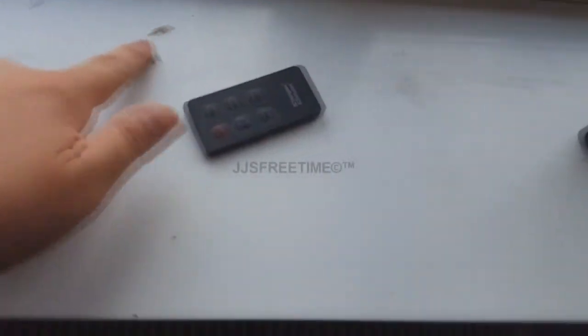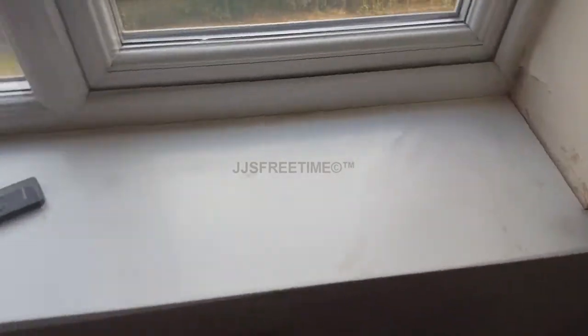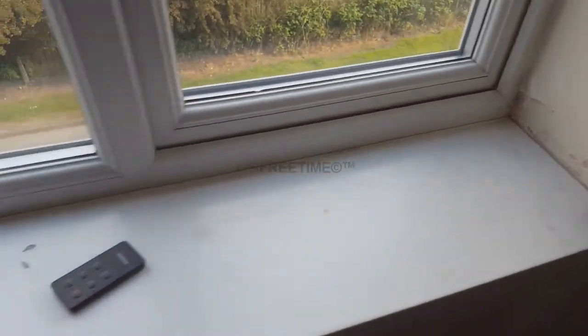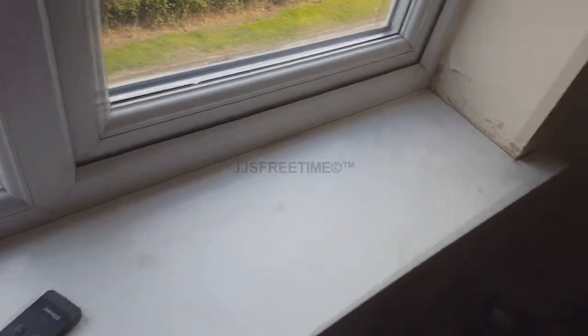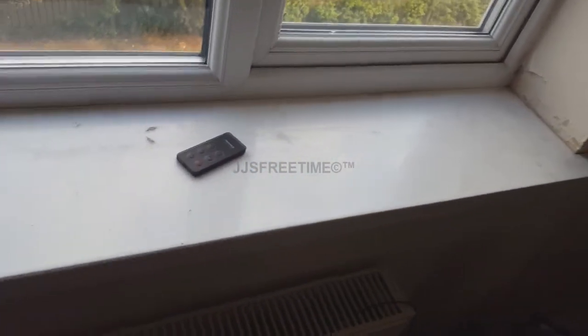But yeah, as you can see, there's two little gashes here. I have no idea. But I'm not going to paint it or do anything with it because I'm living here and I want to be as cheap as possible. So I'm not going to bother with that. But what I am going to do is when I move house, I'm going to paint all three of the windowsills so they look cleaner in the photos, so they have a fighting chance at selling this place again. But for now, I'm not going to bother much with it.